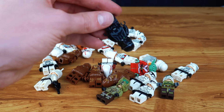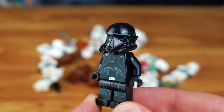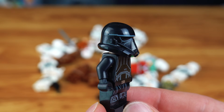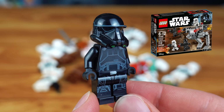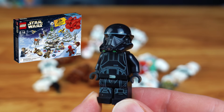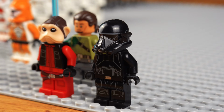Next up, we're moving to the Empire. We got a Death Trooper. I love the Death Trooper. It's got to be one of my favorite Imperial Troopers. The helmet molds on these is so nice. These ones appeared in the Imperial Trooper Battle Pack of 2017 as well as the 2018 Advent Calendar. But yeah, definitely wanted to branch out a little bit and start to get one of those, and I just had to win that one.